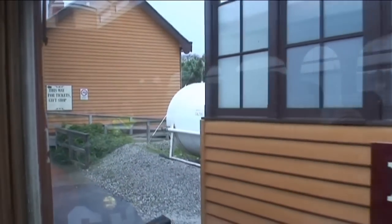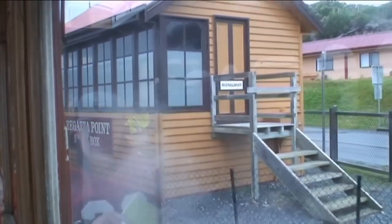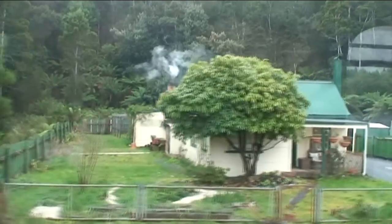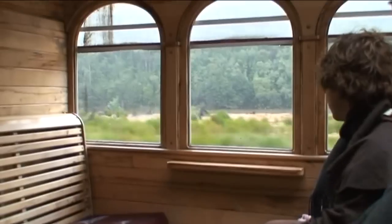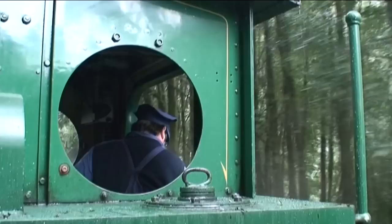The Regatta Point railway station was the only original building remaining, replaced after the first one burnt down and partially restored in 1987. Goes out on tide and meets the Great Southern Ocean. Because that little bit of land you can see out there, we can just see it behind those. Of the 5 ABT locomotives, number 4 had been scrapped, number 3 was on display in Queenstown, number 1 was in a museum at Strahan, number 2 in a museum in Hobart, and number 5 awaiting restoration.